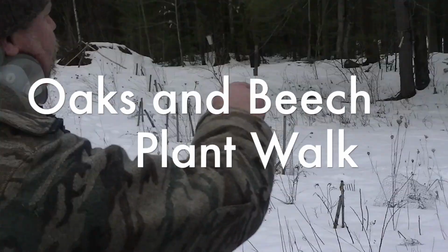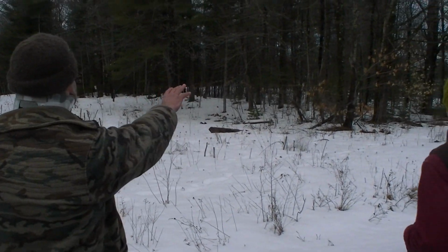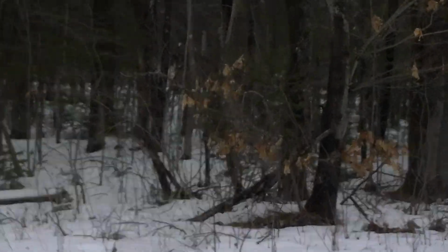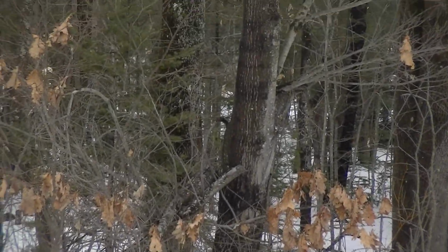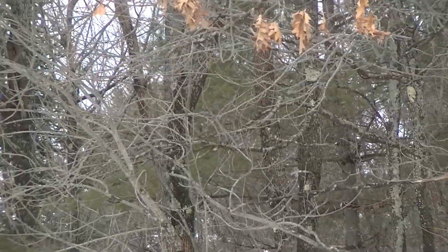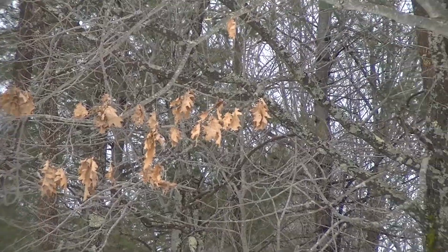In oak and beech leaves, they'll rattle in the wind. All right. From this far away, you can see both species. The oaks tend to hold on to their leaves well into late winter. It's February and they're still there. And because they're high and dry and being aired out and paper thin, they make outstanding tinder bundles. Okay.